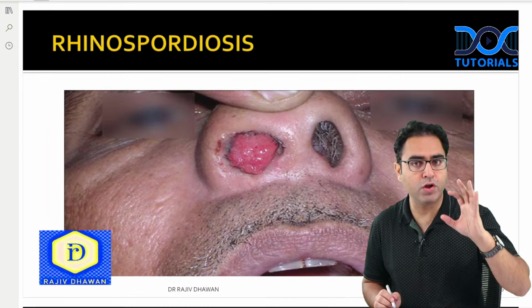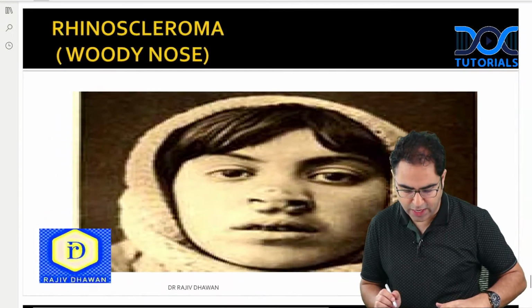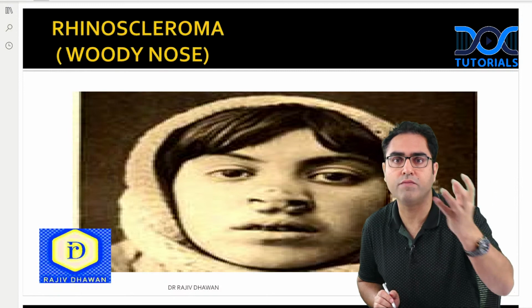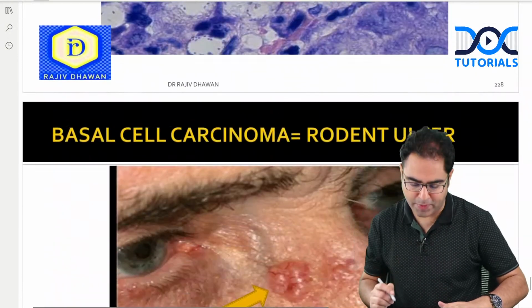Okay, rhinosporidiosis is like a mulberry-like mass, beta. Strawberry, mulberry-like mass. Tamil Nadu patient, it's rhinosporidiosis, beta. Okay, rhinoscleroma is woody nose, beta. Woody nose. That is the typical history of atrophic rhinitis along with a hard nose, beta. Russell bodies and Mikulicz cells are histopathological findings of rhinoscleroma, my dear friends.